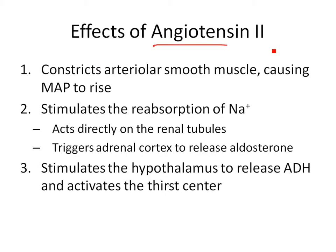So angiotensin 2, a lot of times you're going to see it written or even said, especially in medical journals, as A2. So A2 constricts the arteriolar smooth muscle. Okay, so if you constrict arterioles, what happens? Blood pressure rises. Mean arterial pressure is going to go up. Angiotensin 2 also stimulates the reabsorption of sodium. Okay, so you're causing blood pressure to go up by increasing resistance, right?